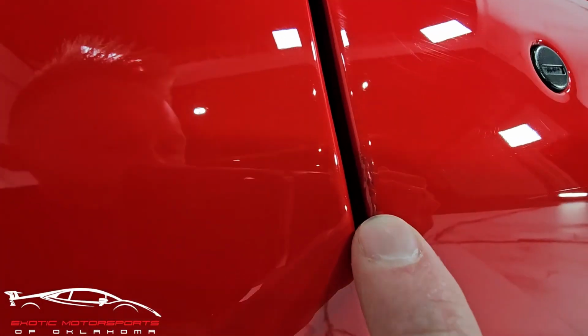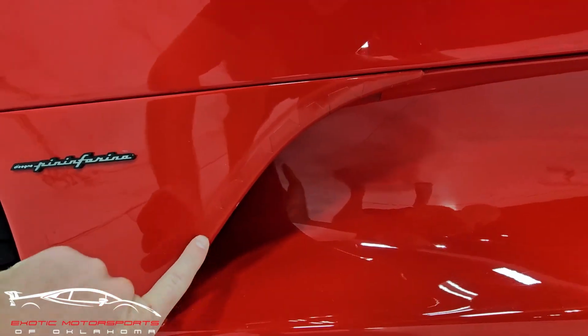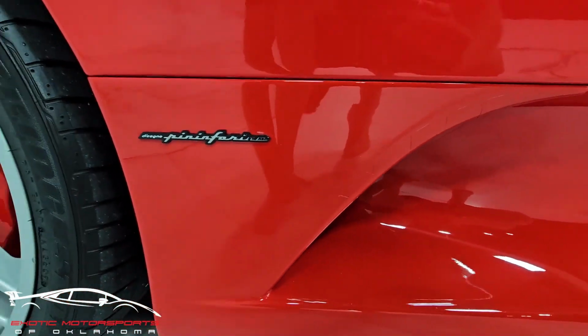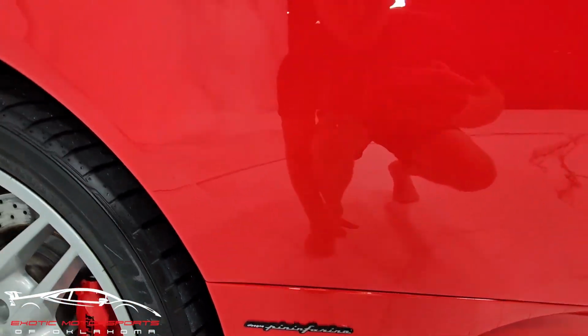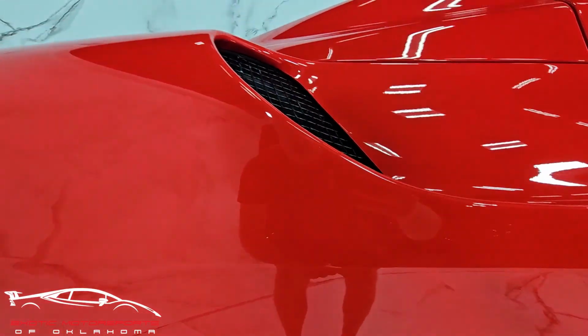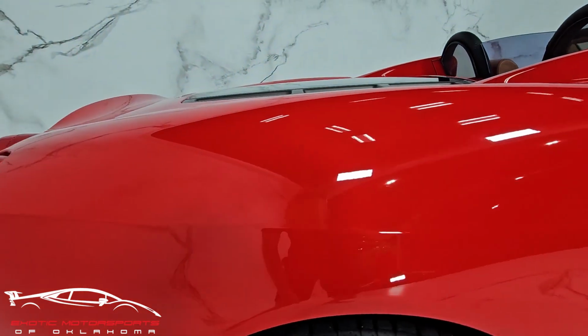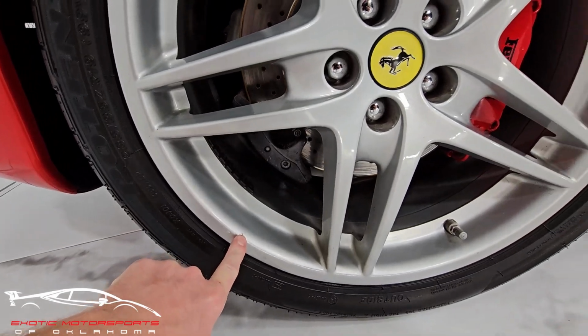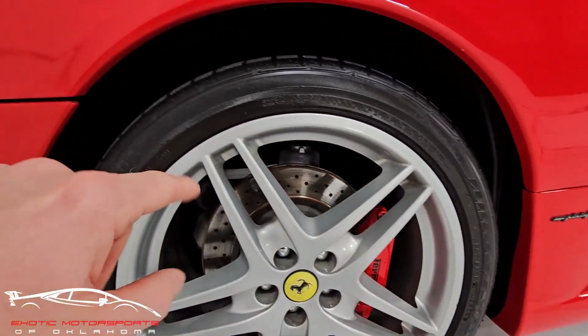Lower rocker looks nice. I got a touch-up spot right there. You do have some PPF here. Some rock impacts. Minor scuff right there. That quarter panel looks good. I got one chip right here. The rest of that wheel looks good.